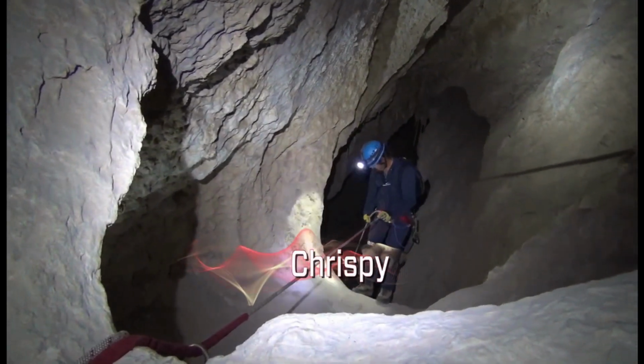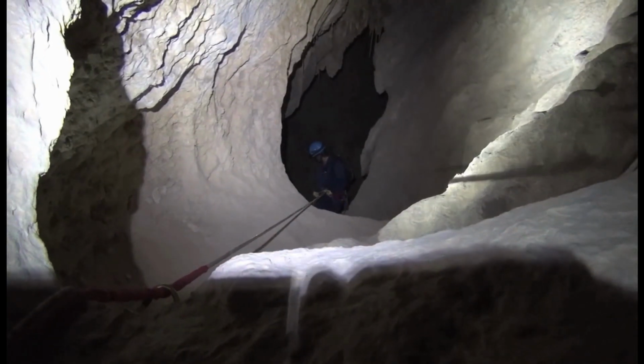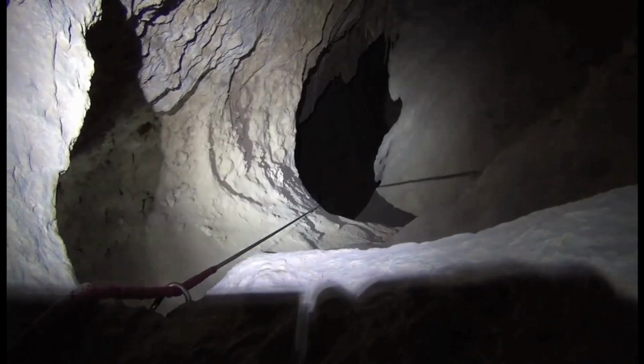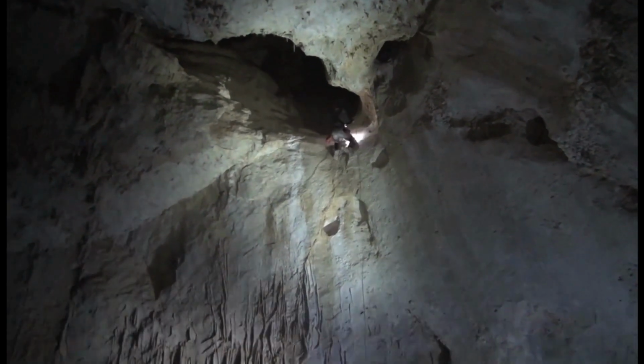Looking good. One feature of the Guadalupe caves is their vertical nature. There's a big old hole down here. To access many of the chambers, vertical technique, proper gear, and a focus on safety are required. Rappelling is technical, exhilarating, and demands a great deal of focus. Oh my God.